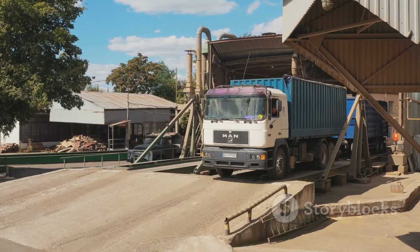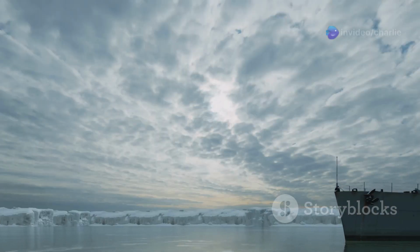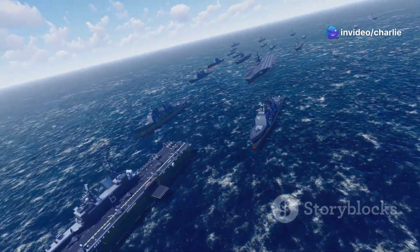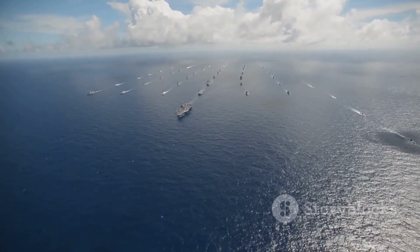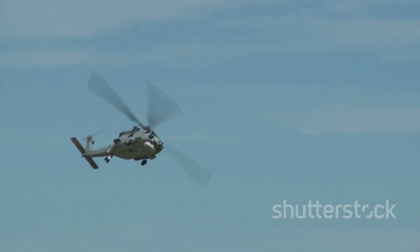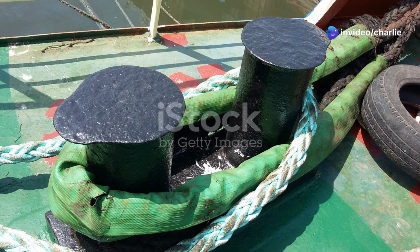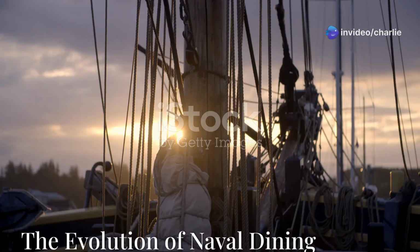Once the supplies are ordered, they need to be transported to the ships. This is where the replenishment ships come in. These floating grocery stores sail out to meet the fleet, often while both ships are still underway. Talk about a delicate operation. Imagine trying to transfer pallets of food from one moving ship to another using helicopters and high-tension wires. It's called underway replenishment, or UNREP, and it's a sight to behold.